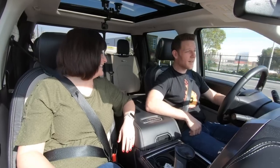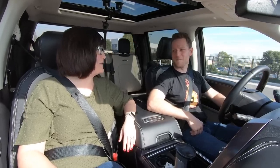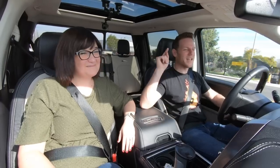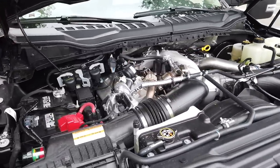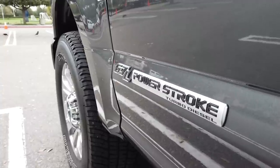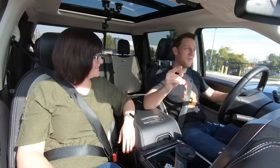How much do you think it is to go from that basic engine to the diesel engine? $6,000. You're getting closer, actually. $10,500. Okay. That sounds like a lot of money, but you got to think about what it's capable of. The diesel engine is the engine that will give you the maximum tow capabilities if you're looking at Super Duty, and I certainly hope you are.